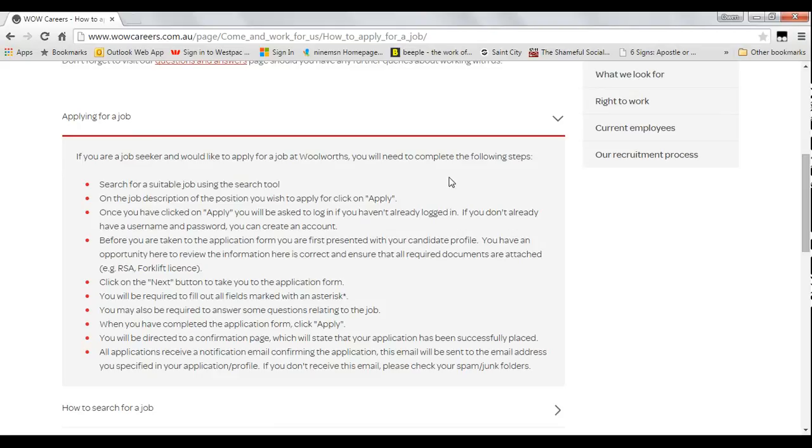As you can see down here, search for a suitable job using the search tool. It gives you a number of different hints and things that you need to do. So on the job description of the position which you want to apply for, click on apply.